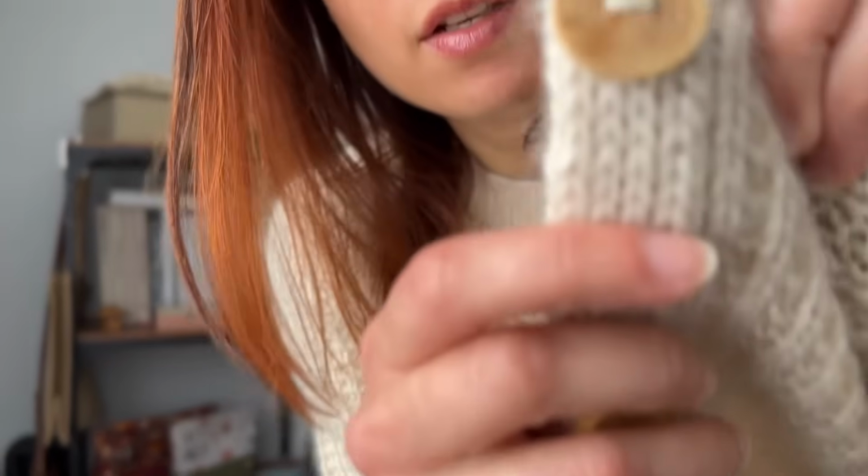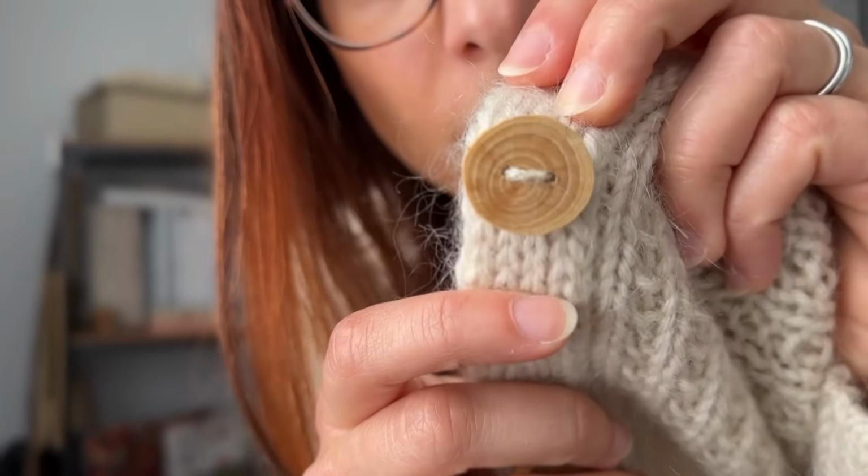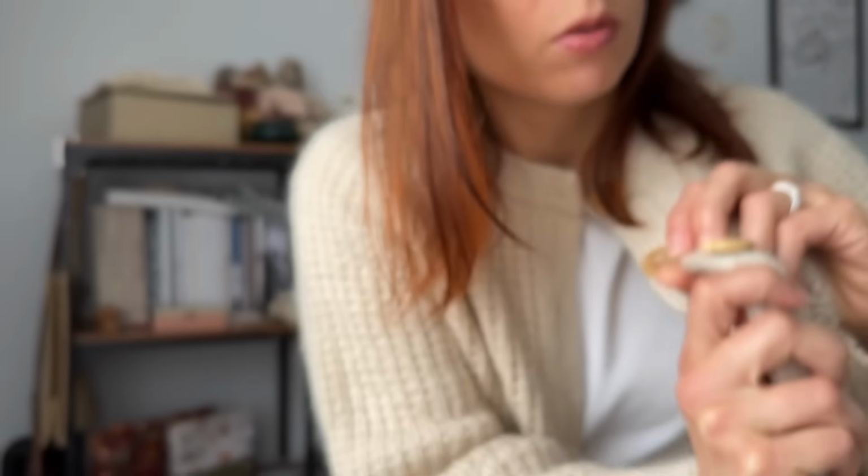I don't know what else to say about this. The buttons that I found, let me see if I can get closer without knocking everything. They're nice wooden buttons that I bought at Ginger Twist, which is my local yarn shop. I think they're a little bit too big for the buttonholes, if I'm honest, but I don't mind because I don't think it's something that I would ever wear closed. So I don't really care. I think they're really nice.